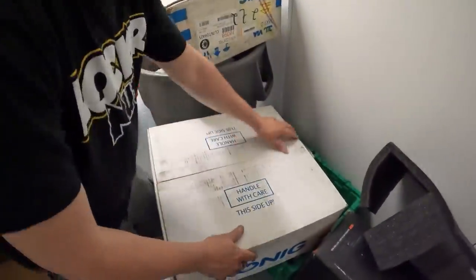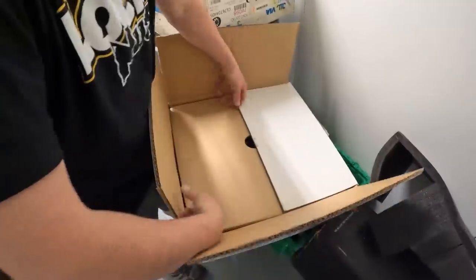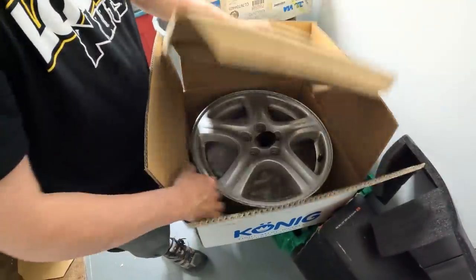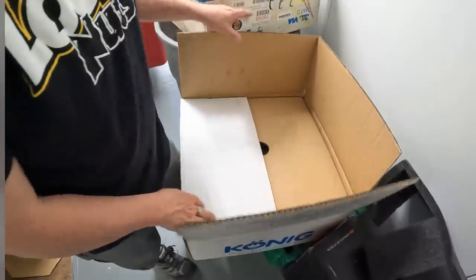Let's see. One feels heavier now? No, I thought it was sealed. It's not. Wow. Subaru. Yep. They're all mucked up too. It's not like this. All right, that's it.